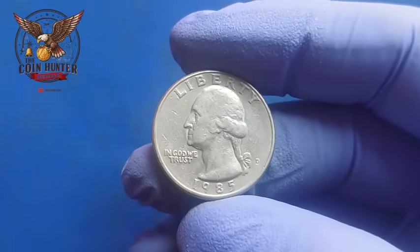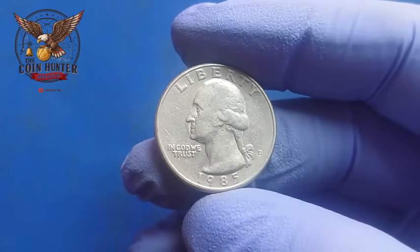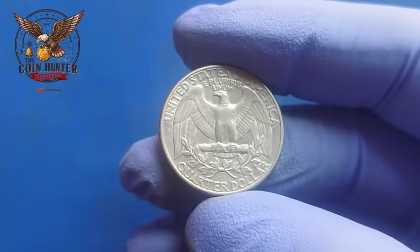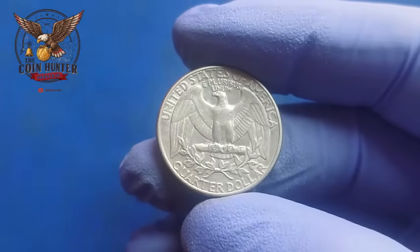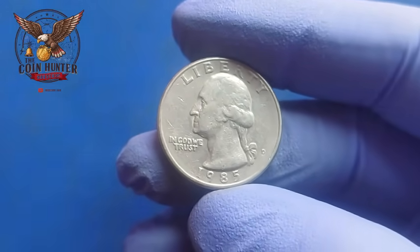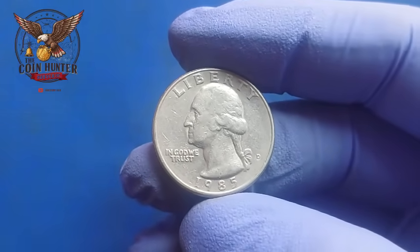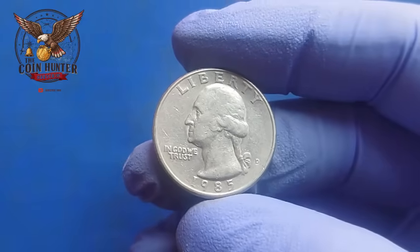Washington quarter. Now that you've seen how a 1987 D quarter can be worth an absolutely staggering $135 million, you might think you've heard the most incredible coin story possible, but buckle up because what I'm about to tell you about the 1985 D Washington quarter will take your breath away. This coin has reached values of $147 million. Yes, you heard me correctly, $147 million, making it even more valuable than the coin we just discussed. The 1985 D.